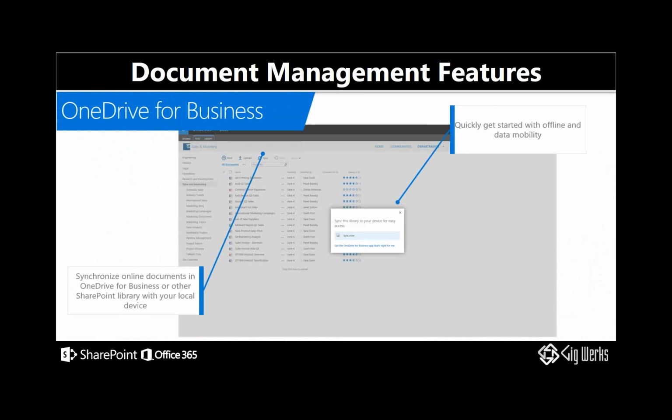One of the things we will see today is OneDrive for Business, and some of the new features there. Obviously, this is going to be a really big story in the Office 365 list of services. OneDrive for Business is where you store your personal documents in the corporate world, same as you do with OneDrive Consumer in the home world.